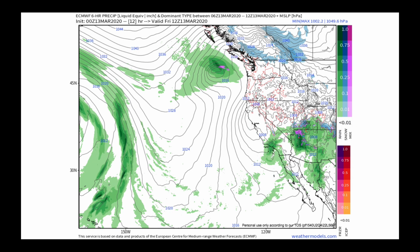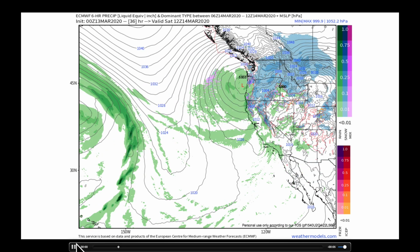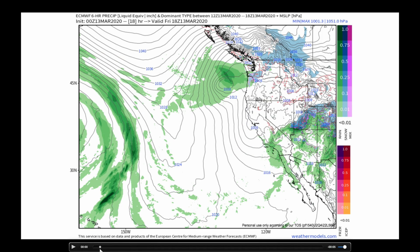So here they are, okay? Here's the first cutoff low we're dealing with this morning. So this was this morning's precipitation. Here's the one we're going to watch that's going to create all the problems this week, and the one that's waiting in the wings is still way back over here. So as we play this forward, let's just watch these systems emerge here.